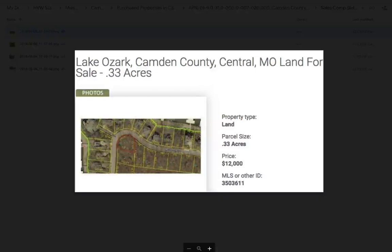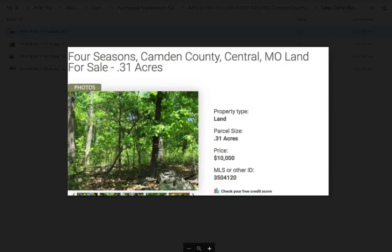In this first lot, you'll see that it's 0.33 acres from a builder and it's for $12,000. So that's well over double, and it's not even as large as the lot that we're talking about. This next lot is 0.31 acres, still not as large as the lot that we're offering for $10,000. Again, more than double the price. Actually, if you figured out the exact size versus ours, it would be very close to triple the price.